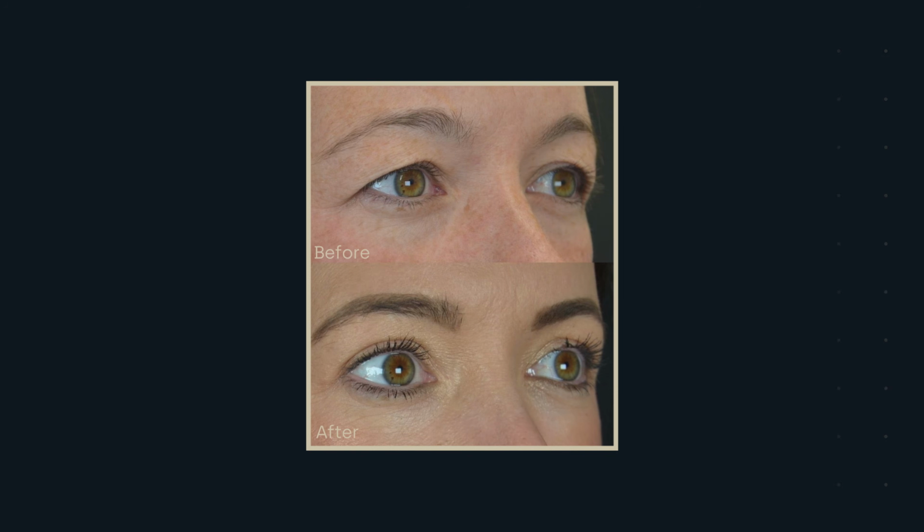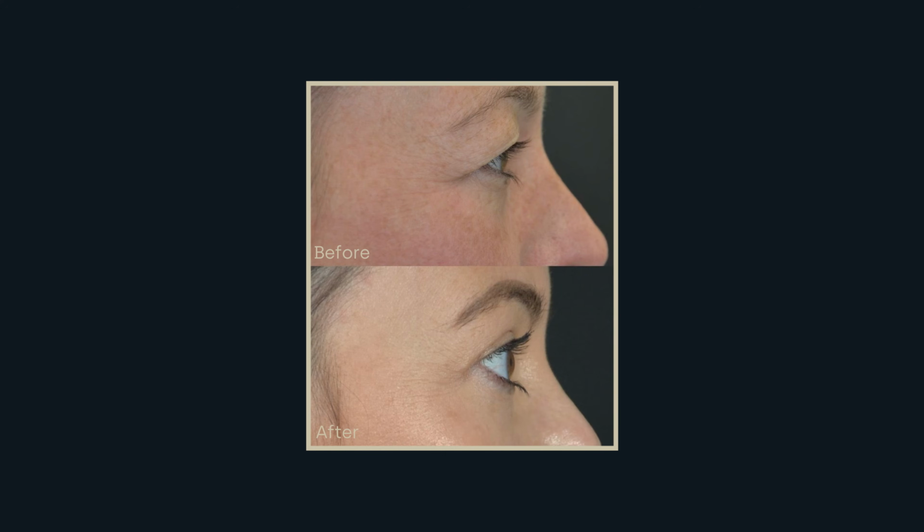And another example, this time on a younger patient of mine who was still in her 30s. This is the sort of patient who naturally had a full lid her whole life, so was predisposed to it becoming excessively heavy at an early stage, making her look more tired than she felt.